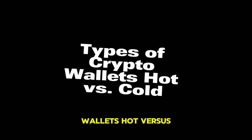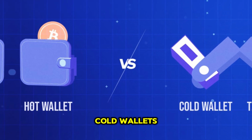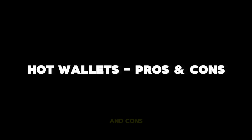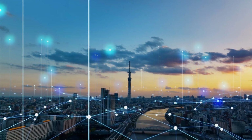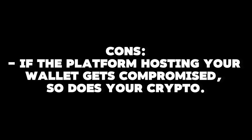Types of crypto wallets: hot versus cold. There are two main types of crypto wallets: hot wallets and cold wallets. Let's break down what each of them does. Hot wallets, pros and cons. Hot wallets are connected to the internet, making them super convenient for everyday use. These include mobile wallets, web wallets, and desktop wallets. Pros: easy to use for frequent transactions. Accessible from anywhere with an internet connection. Free to set up. Cons: since they're always online, they're more vulnerable to hacking. If the platform hosting your wallet gets compromised, so does your crypto.